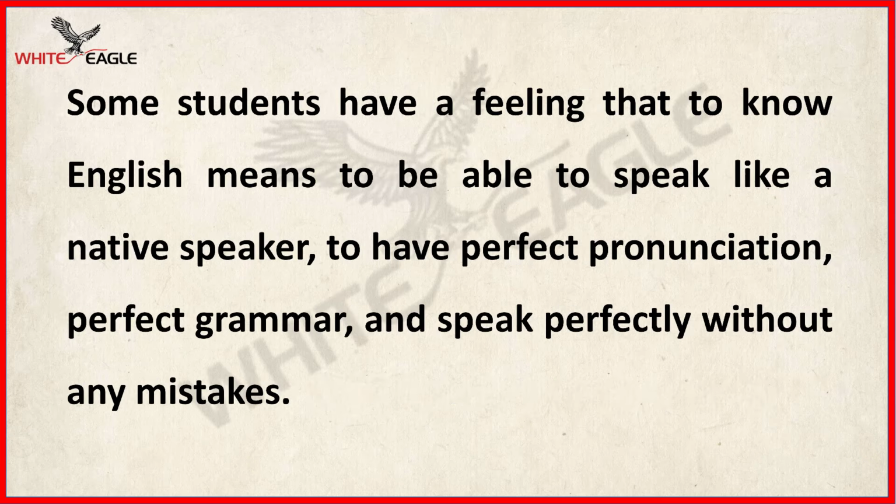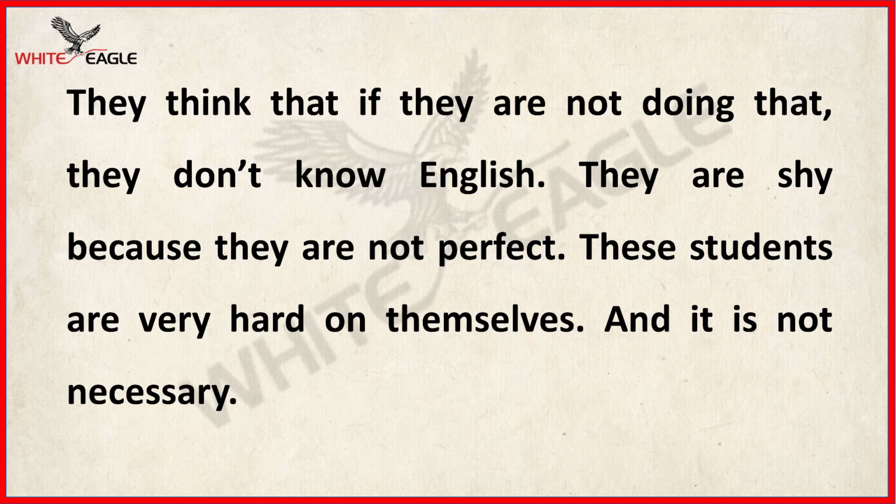Some students have a feeling that to know English means to be able to speak like a native speaker, to have perfect pronunciation, perfect grammar, and speak perfectly without any mistakes. They think that if they are not doing that, they don't know English. They are shy because they are not perfect.